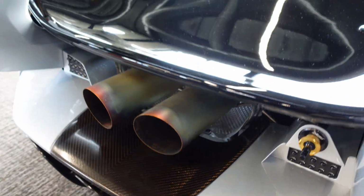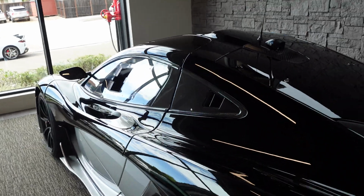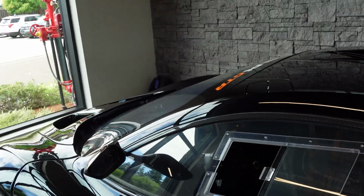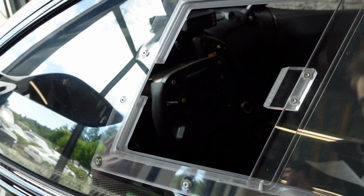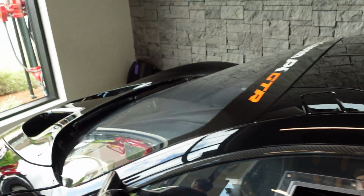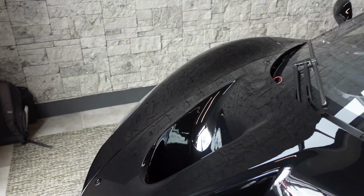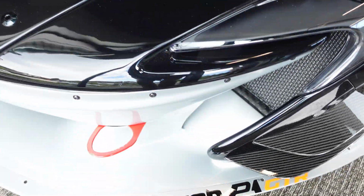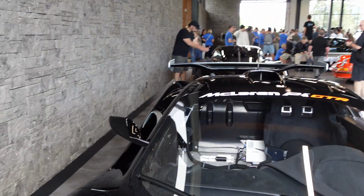So obviously this is the track variant of the P1, so track only, but some people have converted them to be road legal. I'm not sure if this one is a road legal one, but as you can see through the tiny little window, it's obviously very, very bare bones inside, not very much going on. But have to see if this is a road conversion or not. Either way, that is pretty damn sick to have that combo of McLaren sitting there.